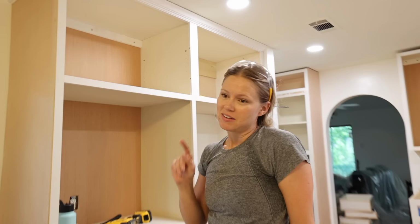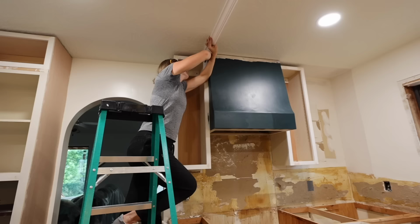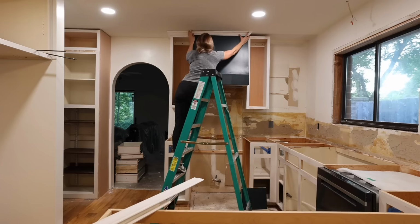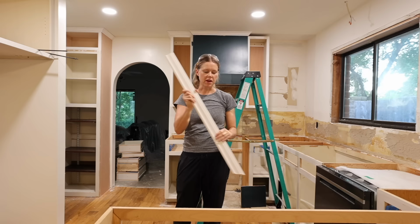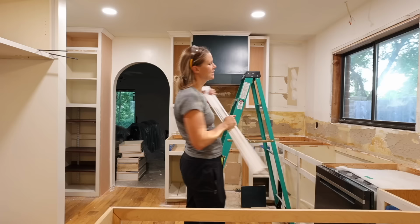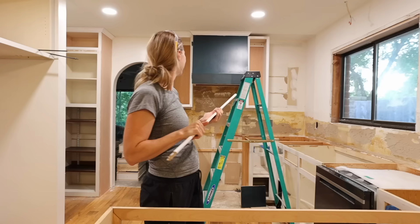After finishing one section of the kitchen, I moved on to the cabinets around the range. I just got to trim like 1/8 inch off. I'm not actually installing this one right now. I just want to go ahead and get it cut while I have my saw set up and my little crown molding jig. Last piece, it's looking so good. I'm gonna caulk all of those edges so it'll be a really nice clean edge. I love the way that the crown molding just finishes it off.